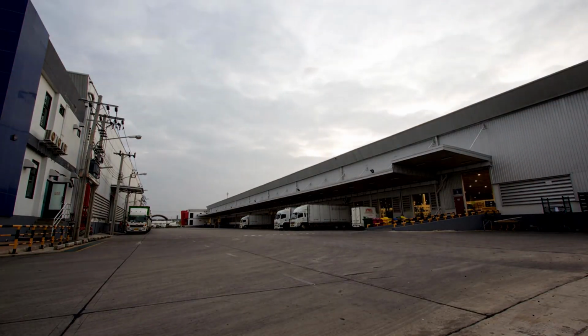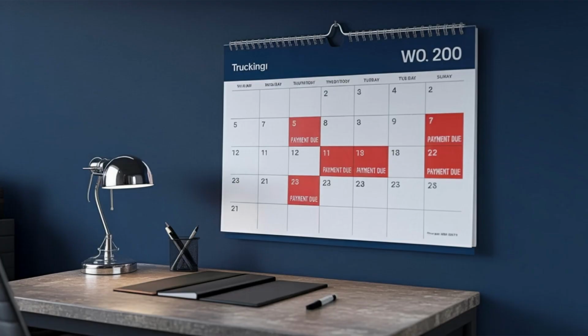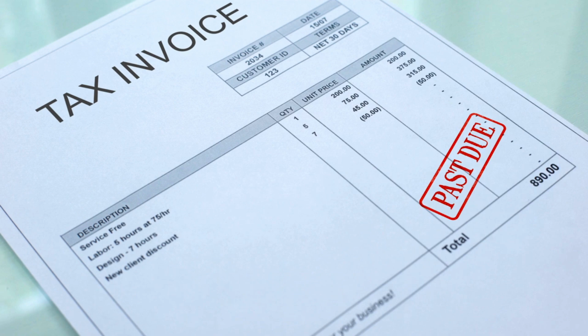Step 5 is factoring in time. Not all loads are equal in how long they take. Delays, waiting time, and long transit times reduce how much you can earn in a week. A slower load with a decent rate can still hurt your overall weekly revenue. Step 6 is cash flow. When does the load actually pay you? A load that pays in 30 days still creates pressure if your expenses are due now.